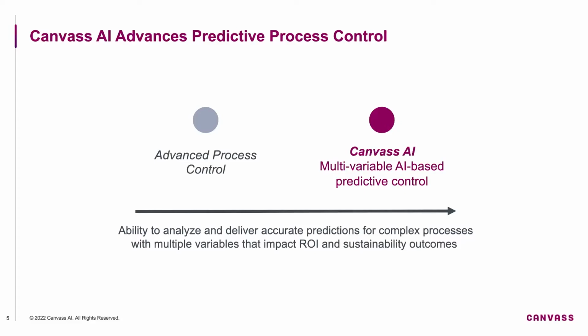A noteworthy thing to mention here is that AI doesn't replace the advanced process control systems, but it enhances them, either by predicting the constants or inputs or any external data that is required for the control systems to perform better, or it is used in other areas of the process where predictive analytics are required for proactively controlling the process.